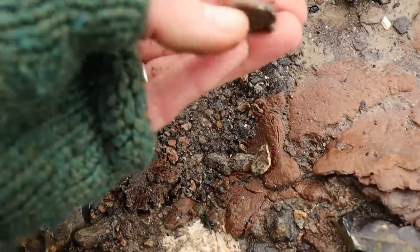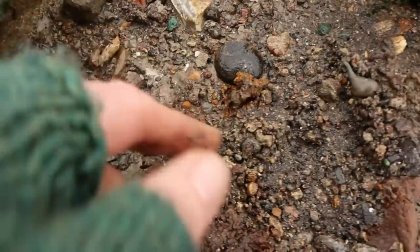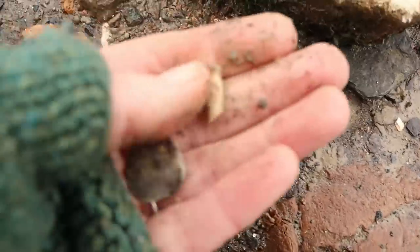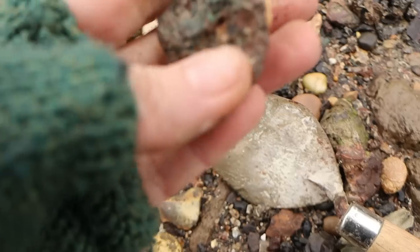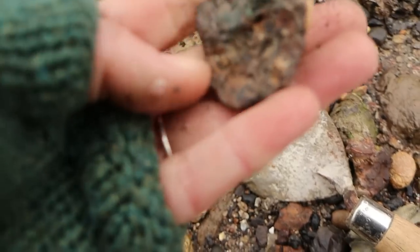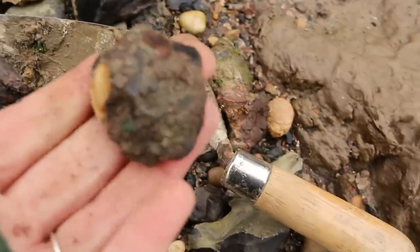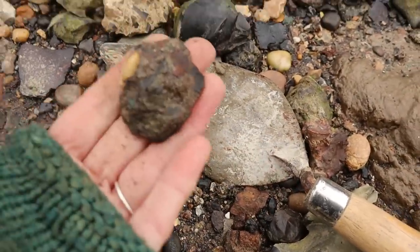I have a lead bag seal and a bit of coral, more coral. Okay, I'm going to take this lump because it looks like a shape to me. I'm going to soak it and see. I mean, I did that once before and it turned into a lion's head, so I don't know. Give it a go.